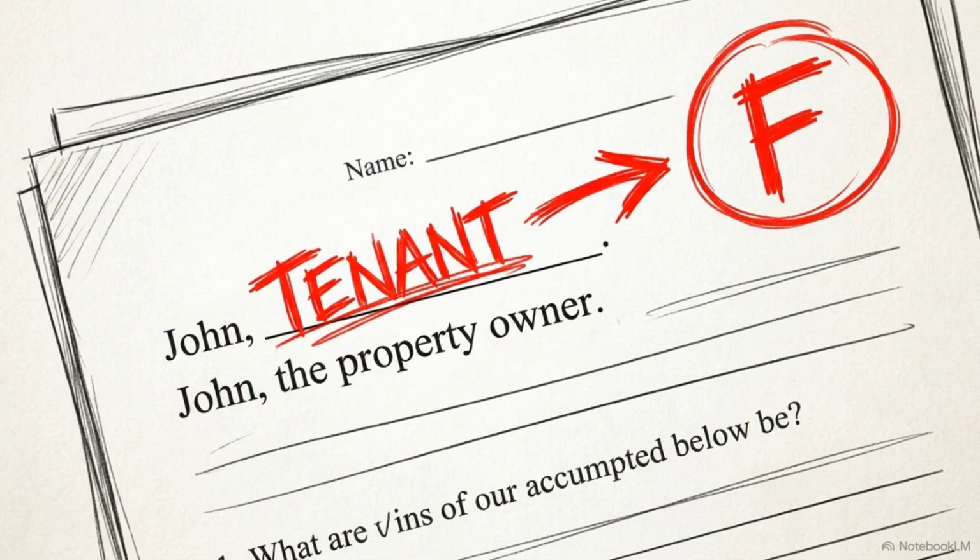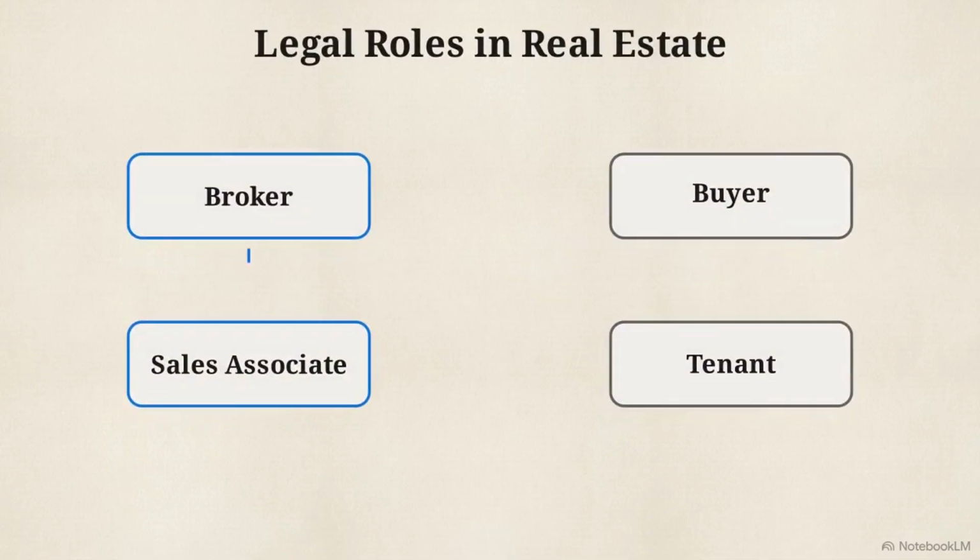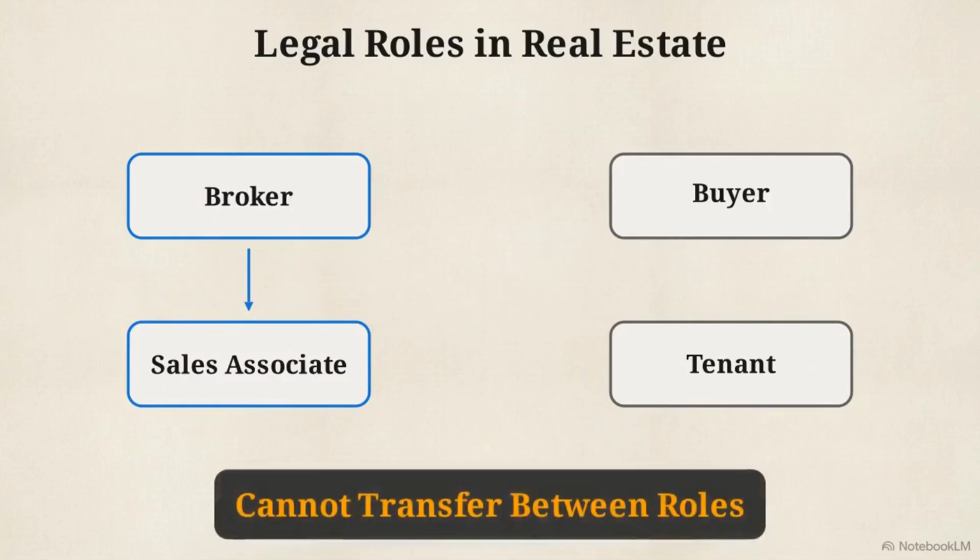The second major behavioral trap is applying the correct rules to the wrong scenario or person. This flowchart maps individuals to legal titles: broker, sales associate, buyer, and tenant. Notice the compliance rule connects only to the broker. It bounces off the sales associate. A rule attached to one role cannot transfer to another.